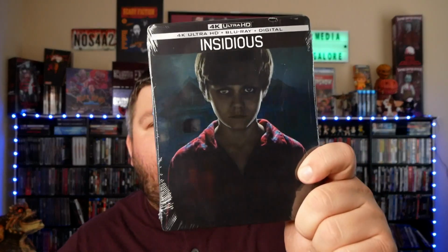Alright, and then of course the last two are pickups that I just picked up today on New Release Tuesday. So we have Insidious 4K on Steelbook. I've never actually seen this. I've seen a lot of Insidious 2 and down the line. I've seen a lot of James Wan stuff in this whole universe, but I've never seen this. So I figured, why not pick it up on 4K? I'm excited to see it. I've heard good things about it either way, so why not?